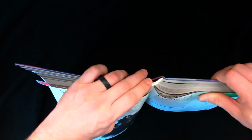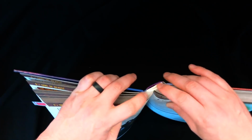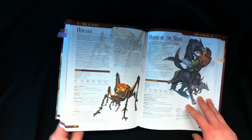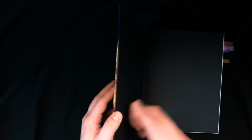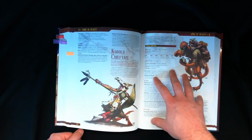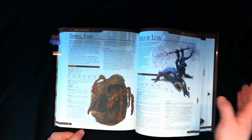I also like the way the binding is done, where I don't know what this is called because I'm not a booksmith, where there's this gap between the outer cover and the cloth binding. And that means that this book always lays open nicely. You don't get pages wanting to flip back. You can keep this open to whatever you need at any given time. The cover, full color, hardcover, nice quality. Again, nothing is peeling even after a lot of use. Really high quality book.